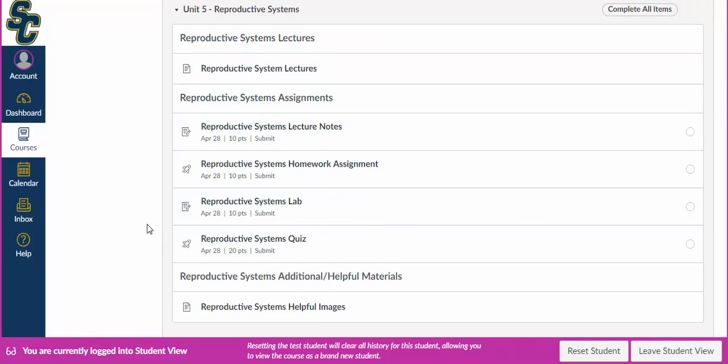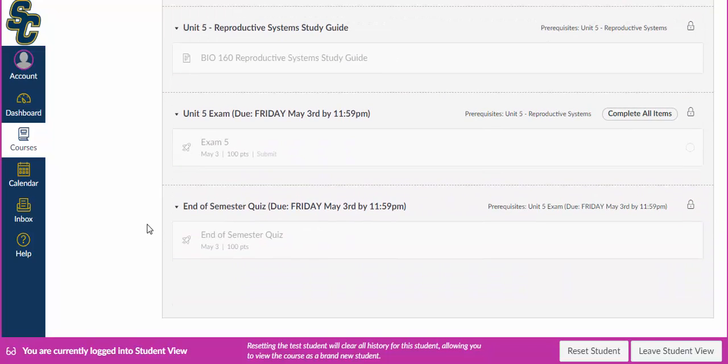However, the reproductive system is due by this Sunday. So April 28th for the reproductive system, May 3rd for those last two exams, the Exam 5 and then the end of semester quiz, which you can take multiple times.